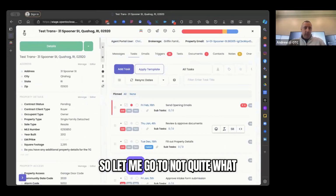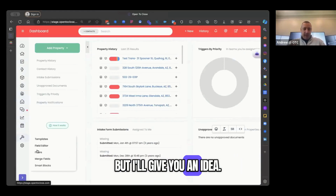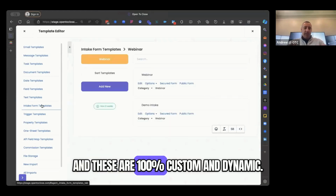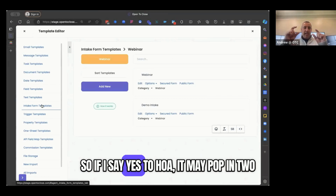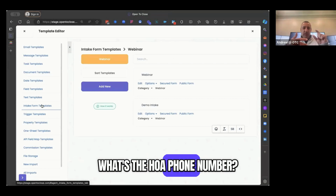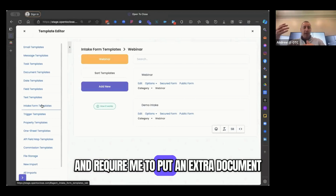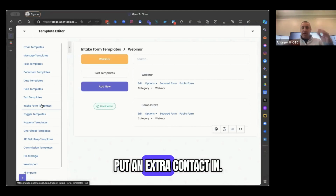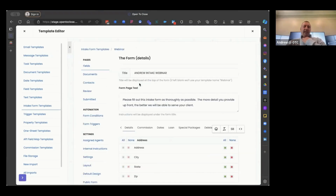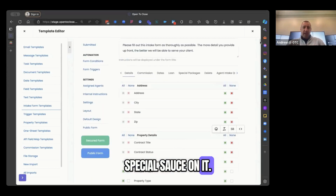So let me go to, not quite what it'll look like on their side, but I'll give you an idea. So templates, so intake forms, and these are 100% custom and dynamic. So if I say yes to HOA, it may pop in 2 more questions to say, what's the HOA name and what's the HOA phone number? If I say there's a buyer contingency, it may ask me a bunch of other questions and require me to put an extra document in, may require me to put an extra contact in. So there's a lot of different ways that these intake forms can help. And like I said, these are all pre-set up for you, so you don't have to set these up. You're basically just putting your special sauce on it.